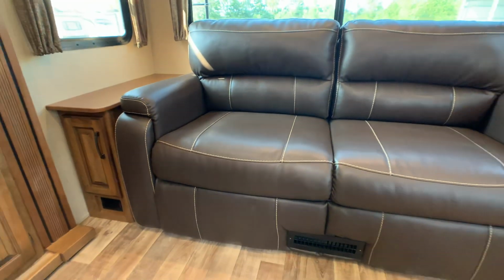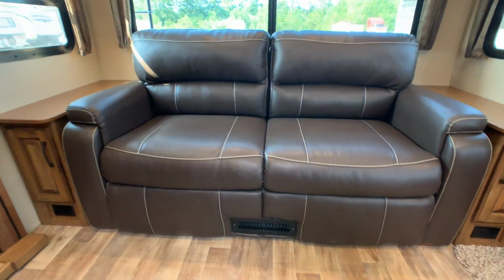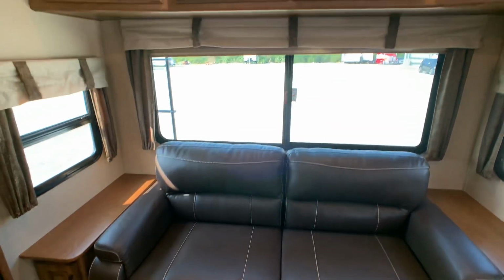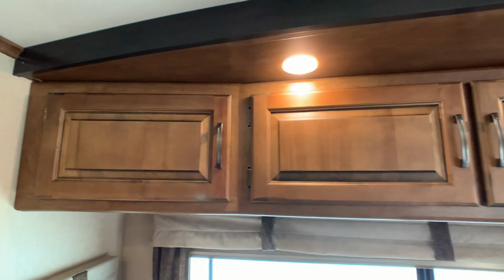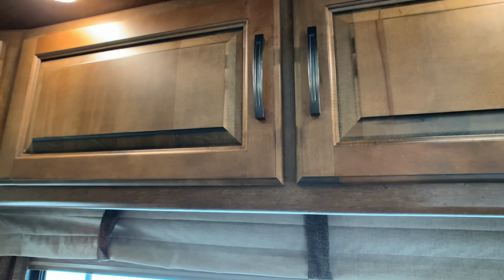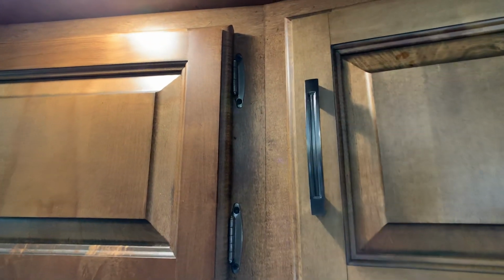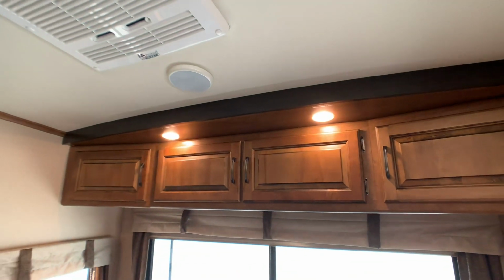Do want to point out 110 outlets all over this coach, down at the bottom on each side of the sofa. Outlets, huge big rear bay window, and the color on the cabinets, I believe, is a glazed maple. And the hardware is maybe some kind of a dark bronze. LED lights all throughout the coach. Saves you on your battery.